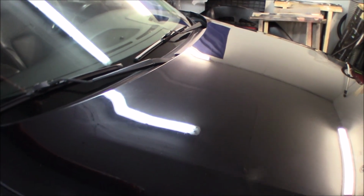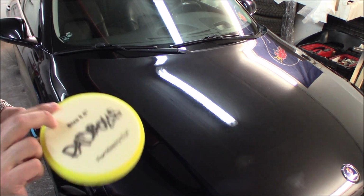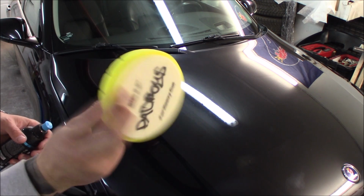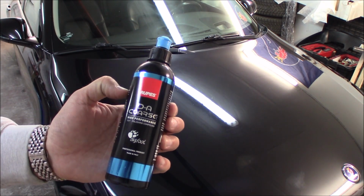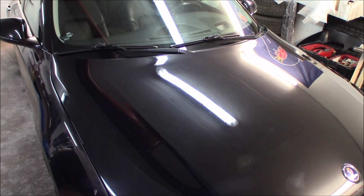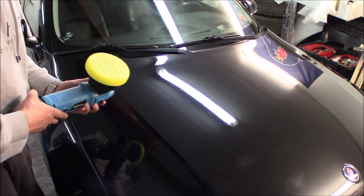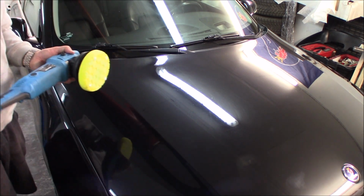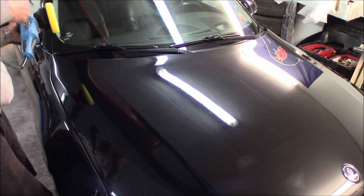So I think we will start to do just a little test polish to see if we can buff some of this out, just to get a little bit of peace of mind and see what we can do. So I'm starting with a heavy cut foam pad and some Rupes coarse high performance cut and polishing compound. As I said before, the car has been thoroughly cleaned, so we're just going to start where we have some real blemishes.